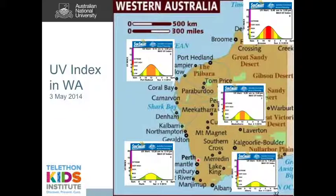This is just for Western Australia. You see again Perth down here, and up in Broome, they're still getting lots of UV in the middle of the day. They're still getting high intensity UV. So you can't make a message that is right for Broome and that's right for Perth in terms of minutes outside, but you can do it in relation to the UV index, and that's why we have to learn about it, and we have to learn about what's right for our skin in relation to the UV index.